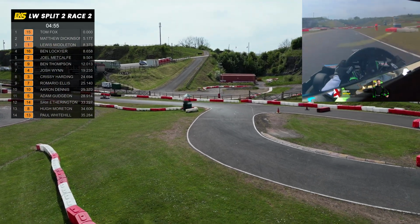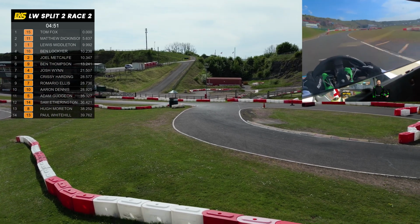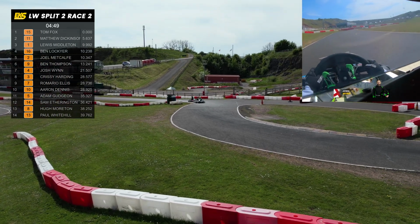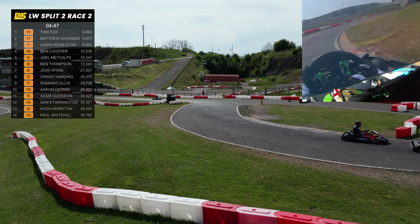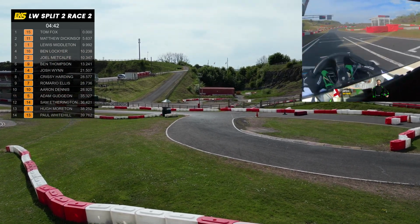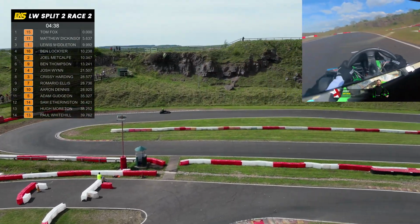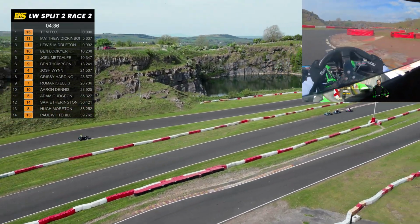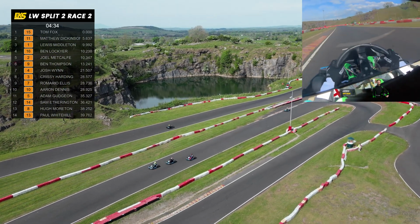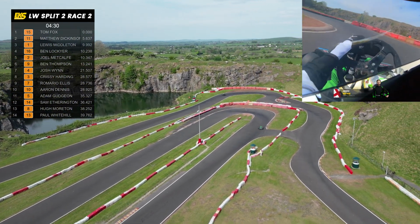4 minutes to go in the race. Now Joel Metcalfe looked to the outside line briefly into the first corner as they make their way up the hill. The elevation change from this angle that I'm stood at the moment doesn't actually look that great, but the elevation is huge on this circuit. Joel Metcalfe still trying to attack. Lewis Middleton still defending as he holds that 3rd position.